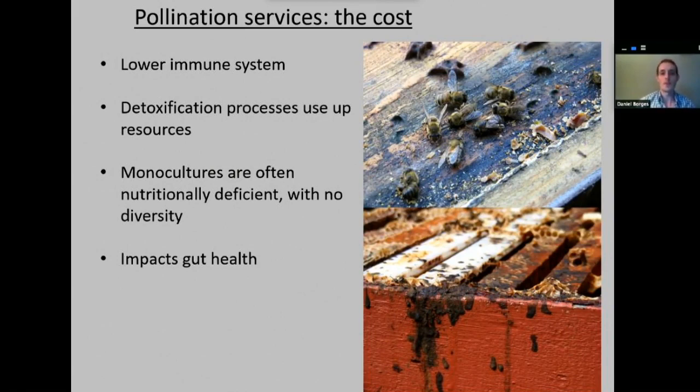So the bees are stressed out, and the stress lowers their immune system, so they're more likely to get sick, and they're less able to fight off those diseases. They're also competing quite a bit when it comes to the resources that they're using to fuel their immune system versus other processes in their body, like detoxification. So I mentioned that they're moving around and being exposed to a lot of agricultural chemicals. So the bee's body is working really hard to detoxify all of those chemicals. And that is resources and energy that isn't being spent on maintaining or sustaining the immune system and helping them fight off disease.